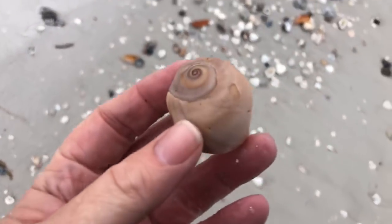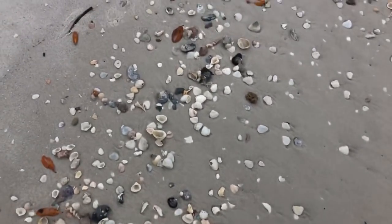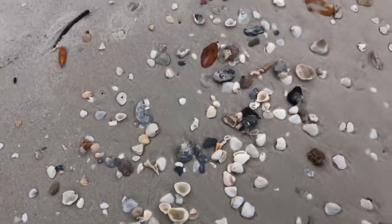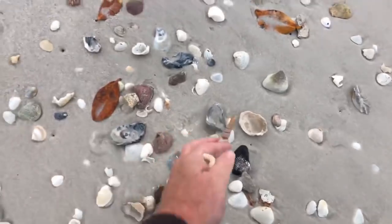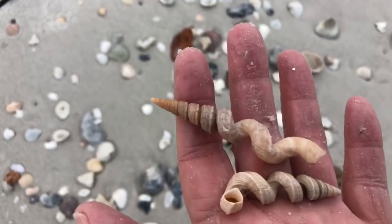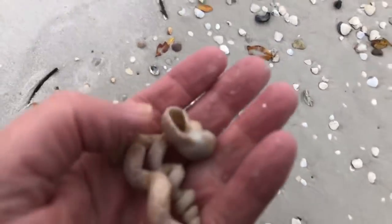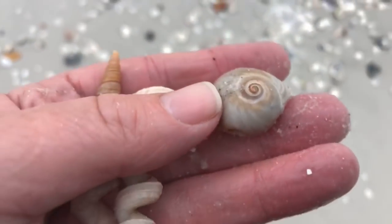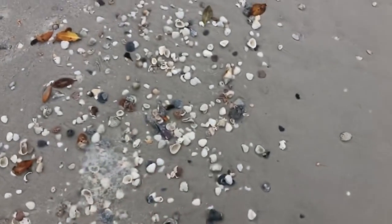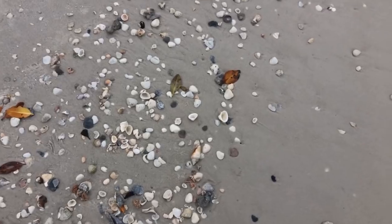Broken moon shell. Some nice little worm shells. Nice little worm tips over here. Nice little wormies. Another little moon shell. Wow. Doing pretty good on the moon shells this morning.